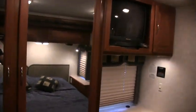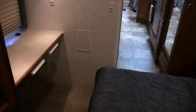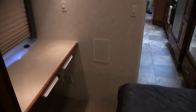Huge closet, and it is cedar lined. And I do check all coaches for water damage up in the corners. I even check around the slide outs here. Check for any wrinkling in the wallpaper, any staining. Did not find any issues. This coach does have 2 new house batteries.